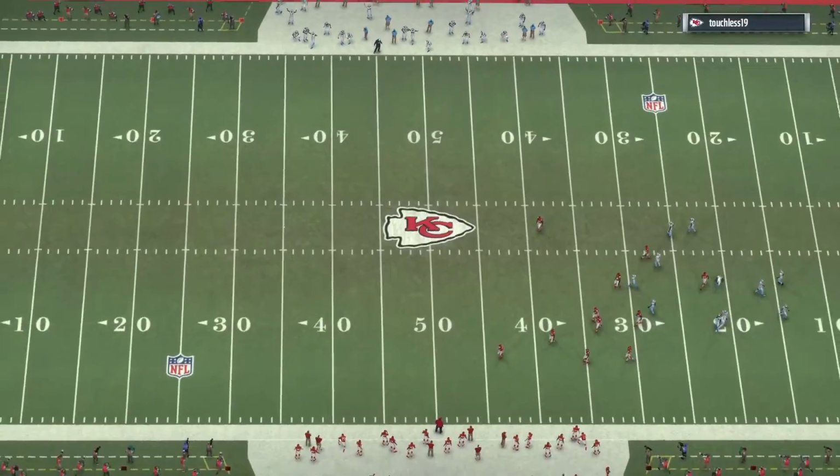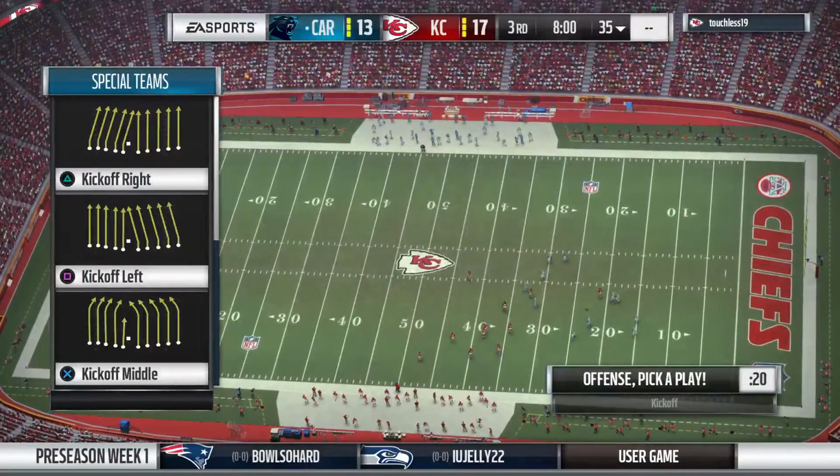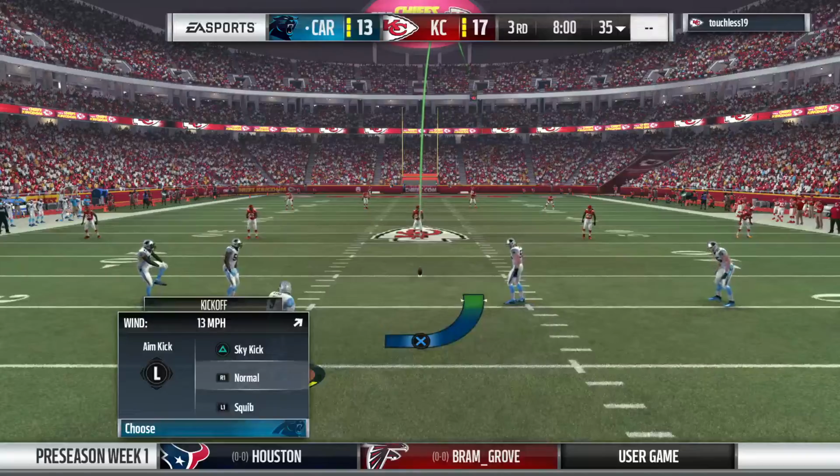So we have reached halftime in our first preseason matchup of the year as we send you down to our EA Sports Studios in Orlando where we find our man Larry Ridley with our halftime report.